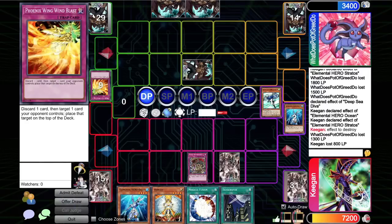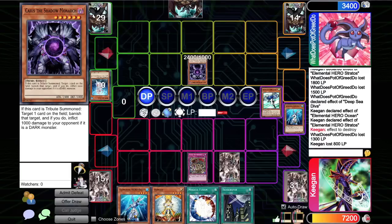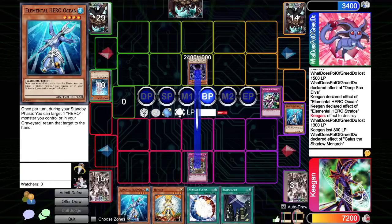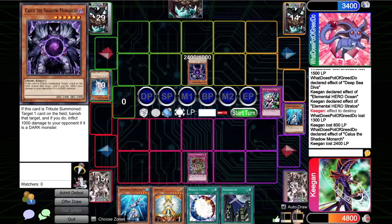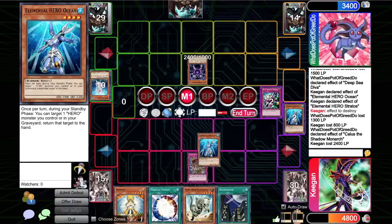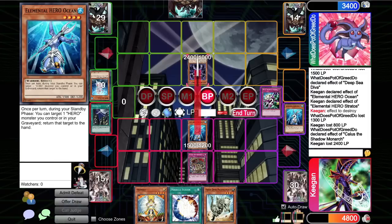I'm kind of shocked they aren't using their Gilman. Yeah, it's the third diva. Okay, there's Caius. Caius is not going to target the Royal Oppression, right? Yeah, it's definitely going to target that. Okay. But that's okay. We have Skyscraper, Ocean, so we can get over this, provided they don't have, like, a back row. They don't. Perfect. So we'll normal summon Ocean, activate Skyscraper, attack over the Caius, and we're at least okay here.